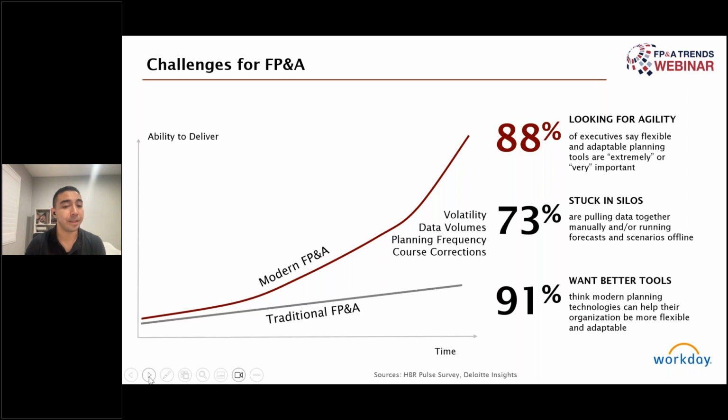When we look at volatility and data volumes and the like, you're adjusting your plans continuously for increased uncertainty. You're incorporating more data analysis than ever before, and between that and the need for constantly updated forecasts, it's really tough for us to keep up. And unfortunately for those of us in FP&A, unless we quickly arm ourselves with an agile, flexible approach, this gap that we're seeing is only going to widen.